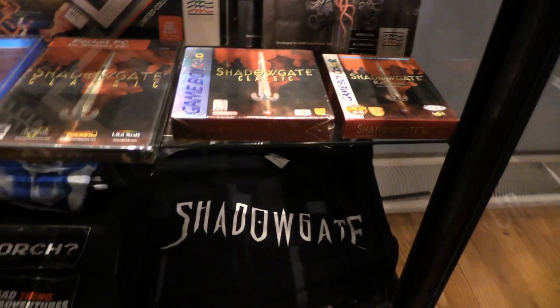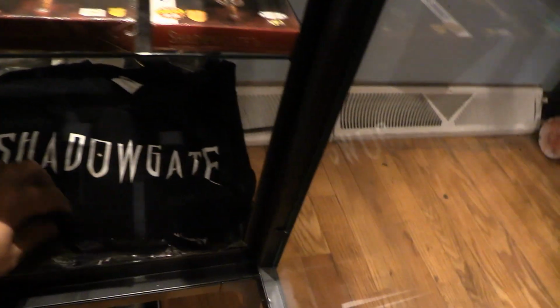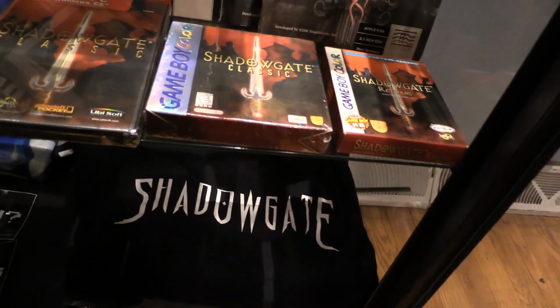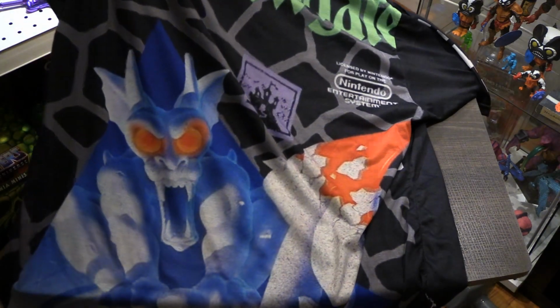And then other rewards that you can get from the Kickstarter version were the 2 bumper stickers. Got Torch and It's a Sad Thing Your Adventures Have Ended Here bumper stickers. I do have all 3 Shadowgate t-shirts from the 2014 Kickstarter. It was the Got Torch, Shadowgate, and the Grim Reaper, It's a Sad Thing Your Adventures Have Ended Here shirt. I did find someone on eBay who was selling a kind of retro themed Shadowgate shirt based off the old box cover. It's okay. It's not the greatest material. I just thought it was kind of cool. I thought I'd wear it to a convention and stuff like that. It's pretty neat.